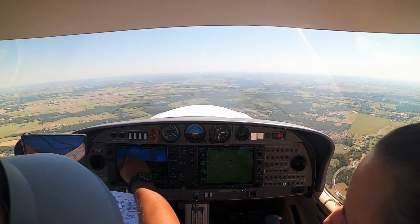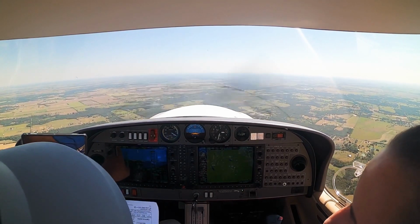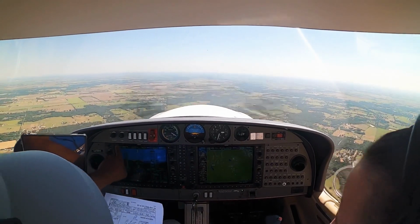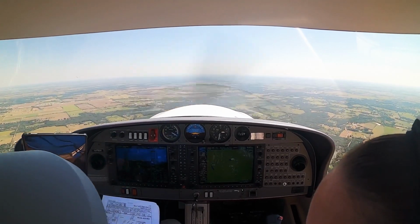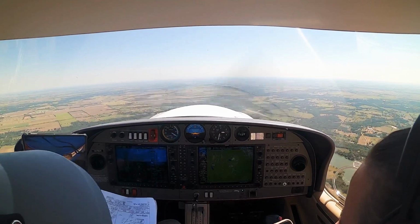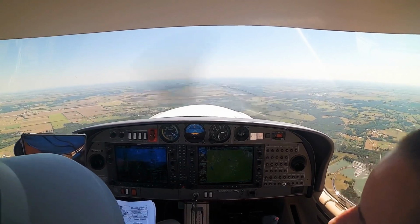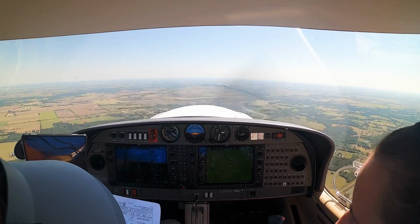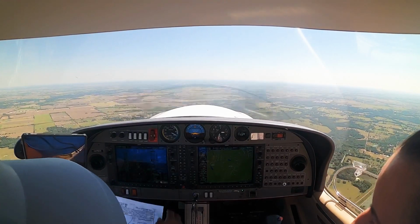Okay. The localizer, this is not active, right? Localizer is 111.55. Right, so let's go ahead and switch it over. And you're right, we're not picking it up yet, so it's not going to be green. All right. All the radios are set up. Procedures loaded.